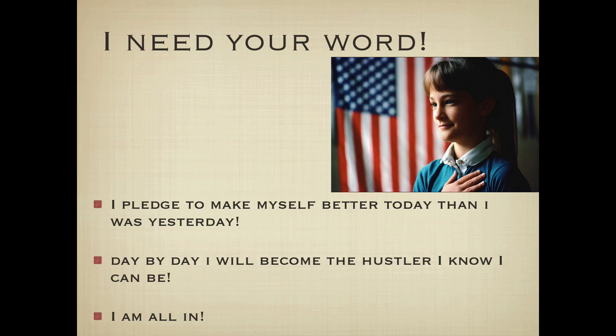When I was in the military, I had to swear an oath, and I took it very seriously, just as everyone else that I know who did the same. It motivates you and it moves you from a different place.